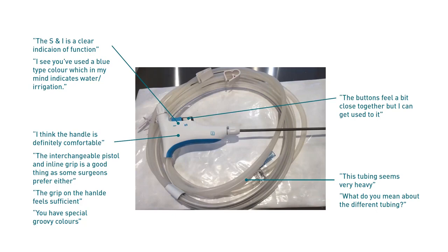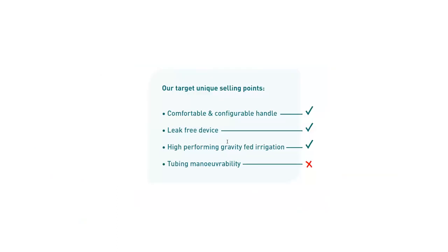But what we heard for the tubing idea wasn't really working out. They actually perceived it as being heavier because it was softer and it was dragging down more than the other one. So this is where we're at. We're winning in some ways and not in the other way.